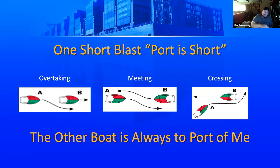Like their capability is longer. You can hear them from farther away, but no particular tone. It's really the length that's the important part. Cool. Oh, that's all the questions.